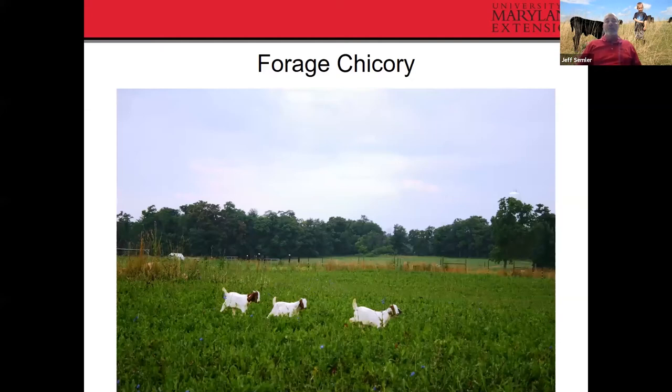We did have one paddock that was planted in forage chicory, and you can see some bucklings going across that. That particular chicory is a forage chicory from New Zealand, and it was developed for grazing. It's not just your average chicory that's in your front yard.